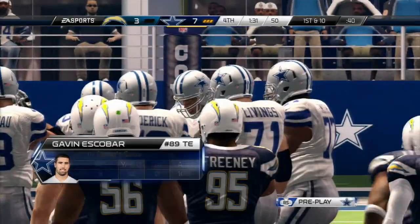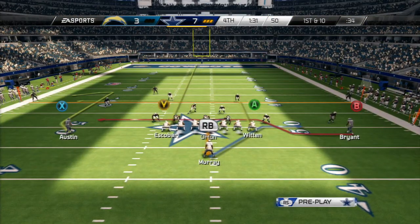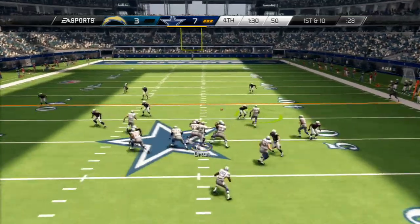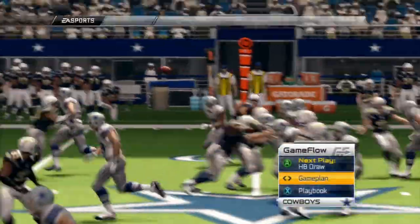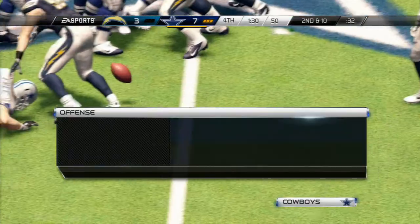Following that timeout, defense back out on the field. Murray's lined up directly behind the quarterback here. And now on first down, we'll go back to the air. Good job by the linebacker, just watching the quarterback, reading his eyes. He made the move at the right time, and he knocked the pass down.